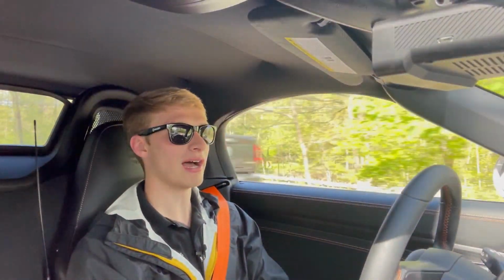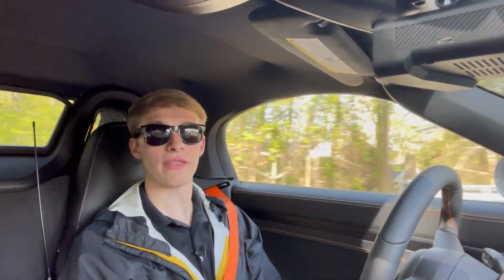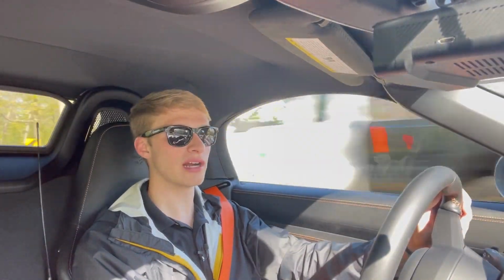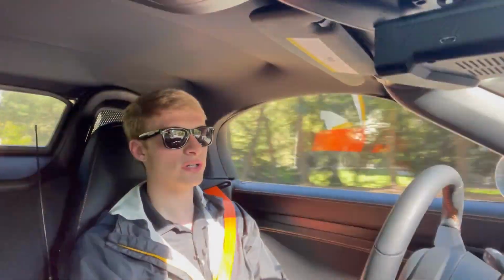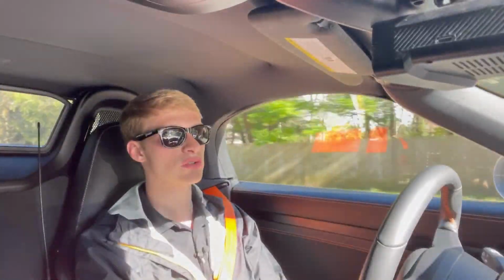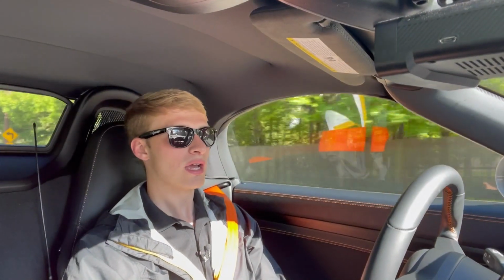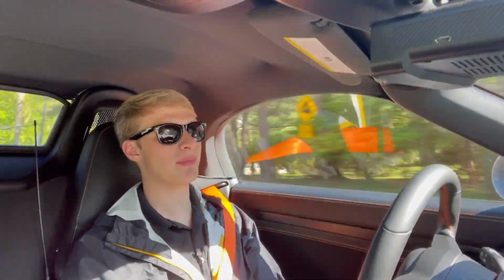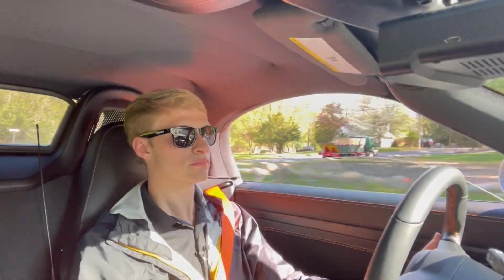Handles so good. It almost has no body roll. It's almost insane. Now, I just don't understand. There's literally no body roll in this thing whatsoever, and I can go into the turn super confident, especially on these Michelin Pilot Sports. They have me gripped through the whole corner. Traction is no issue whatsoever, especially when doing a pull. There's no traction issues at all, and it just handles the road so nicely. There's really nothing to complain about when it comes to handling and performance of this Boxster GTS.